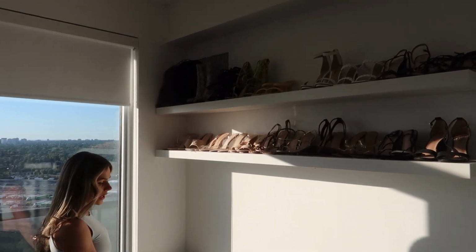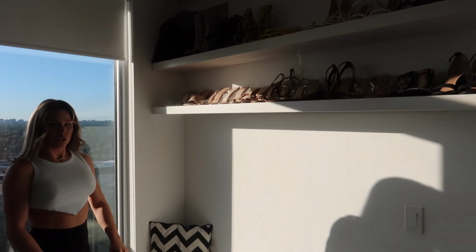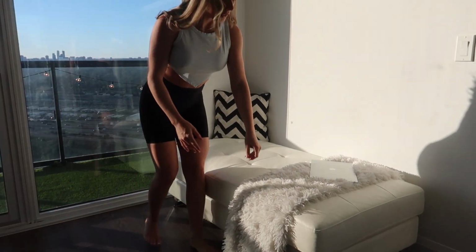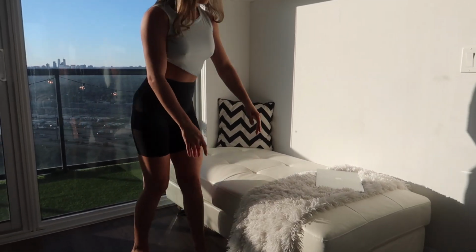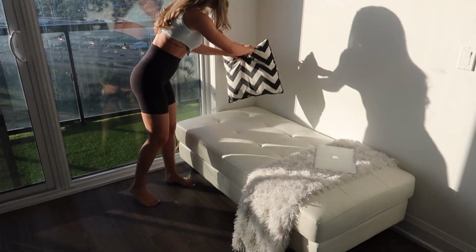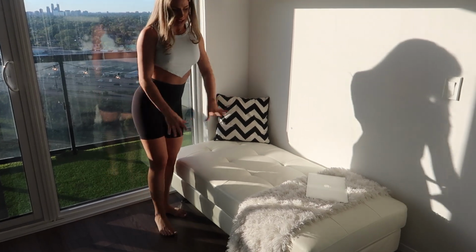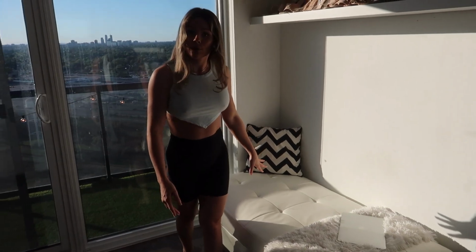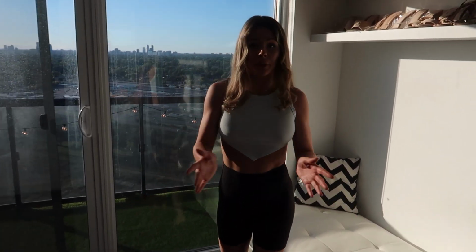Then this is the Ottoman that you can get with the couch, but you always have to pay for it separately. It doesn't come in the set. I just have a little blanket that I don't even know where I got it from, to be honest. I got it so long ago, like literally 10 years. Same with this pillow. I got it literally ages ago. And yeah, I take a lot of my pictures here. It's super cozy just to chill on. It's usually filled with clothes if you want me to be completely transparent, but yeah.